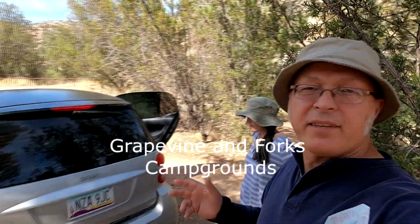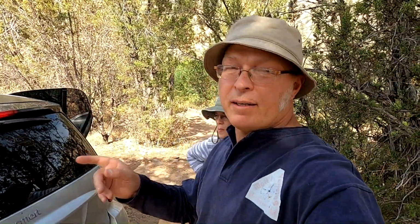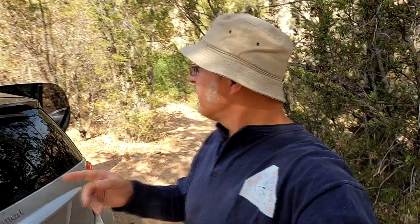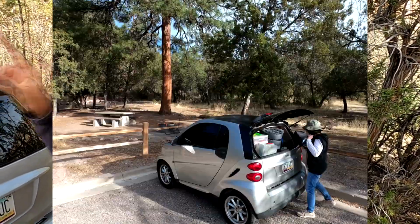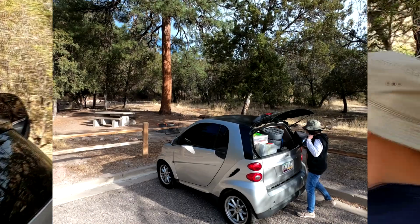All right, we just arrived at Forks Campground. We're not very far from the Gila Cliff National Monument. It's not a bad campground. There's actually 4 of them down here along this Gila River area. There's Grapevine, which is just like 300 feet up the road. And then there's the Hot Springs, and then there's the Scorpion Campgrounds, upper and lower, which is at the monument.